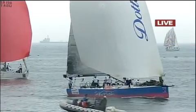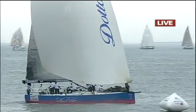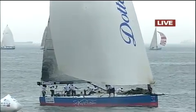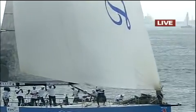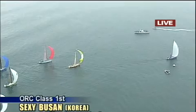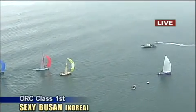And it looks like it will cross the finish line in first. It is now crossing the finish line. Okay, they are in first in real time, but I think they'll have a difficult time winning first on handicap. So Sexy Busan, by perhaps a couple of boat lengths, finishes in first in the ORC class. It looks like about 5 or 6 boat lengths.